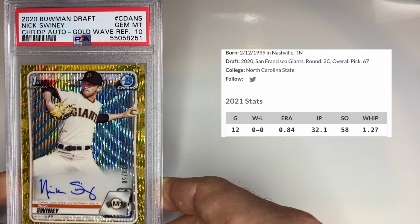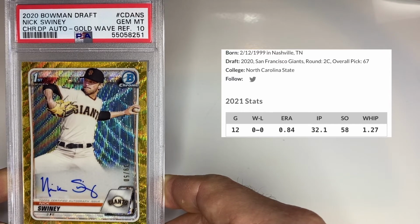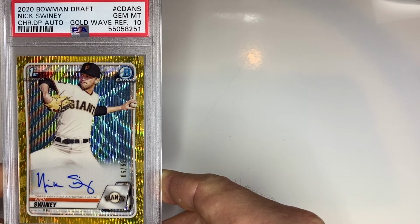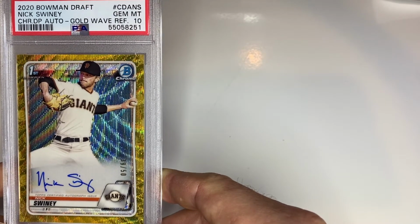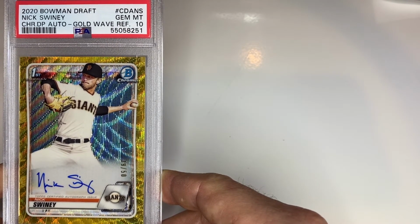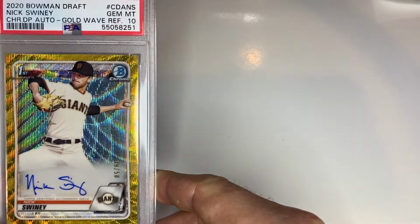Whip of 1.27. It's a little bit high, but at the end of the day, for his Gold Wave and PSA 10, I think I paid $110. And I'm glad pitchers are less expensive. I mean, I'm a pitcher guy. I know there's an increased risk of injury, but I think that's kind of baked in with most cards because pitchers are cheaper. As I've said before, in 2020 Bowman draft, I really like the Giants as a chase. There's so much quality on that team. And generally it was running me about $135 to chase the Giants. But again, this one graded a PSA 10. I bought this direct off eBay. Very nice.